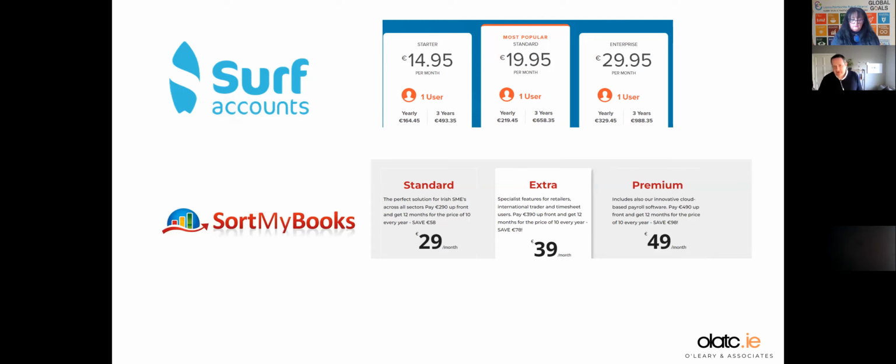So Surf accounts is Irish as well. Also linked to ROS, the Revenue Online Services, and also linked to your bank accounts as well. And again, it's got a lot more functionalities that I use. And this is the price that I'm on, which is $19.95 per month. Okay, so it's pricey enough.